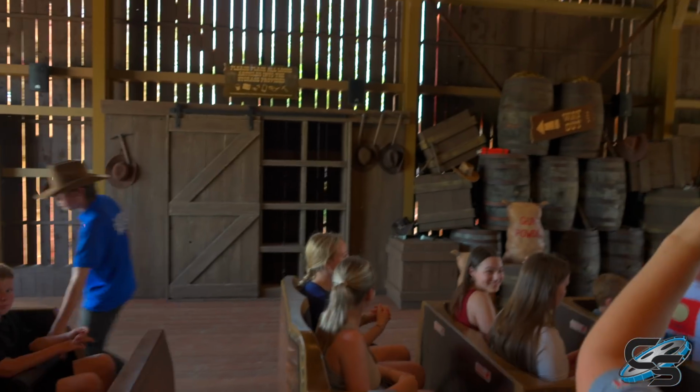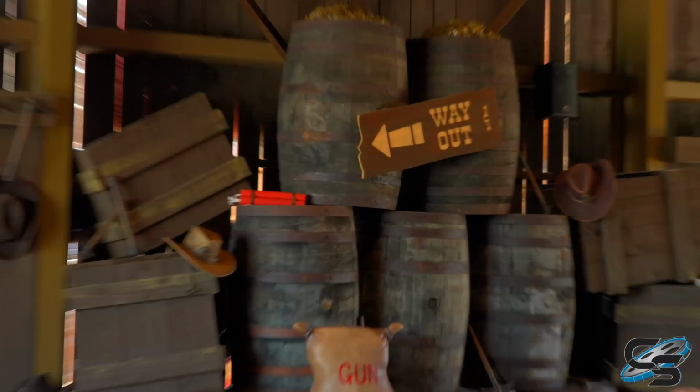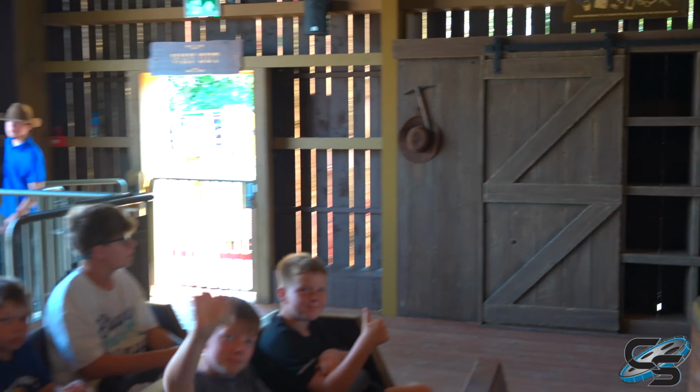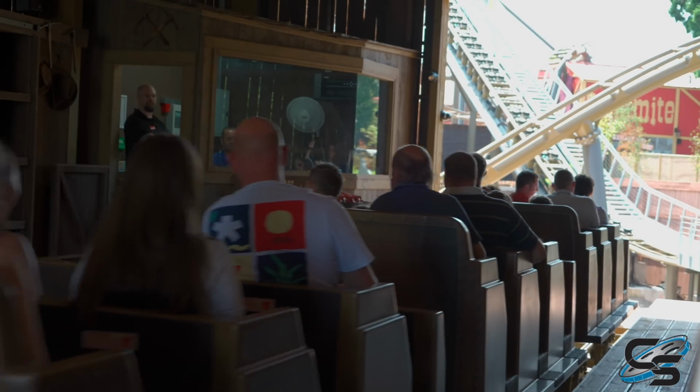So, here we are in the station. I love all the barrels over here, telling you the way out. Got themed cubbies to put all your loose items, and then the exit, which is very cleverly listed as "way out."